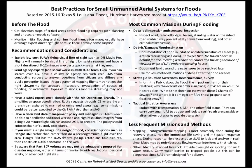When you think about small unmanned aerial systems, don't think about them just as a reaction to the flood, but think about them for before the flood. We have specific recommendations and considerations for you when you think about using unmanned aerial systems. And then once you're thinking about them, think about what your missions are going to be. And then we'll tell you some less frequent missions and methods that we haven't seen really used, but are there as a possibility. And there's much more detailed data that we've put together on why these recommendations and mission frequency are what they are. But let's just go over them real quick.